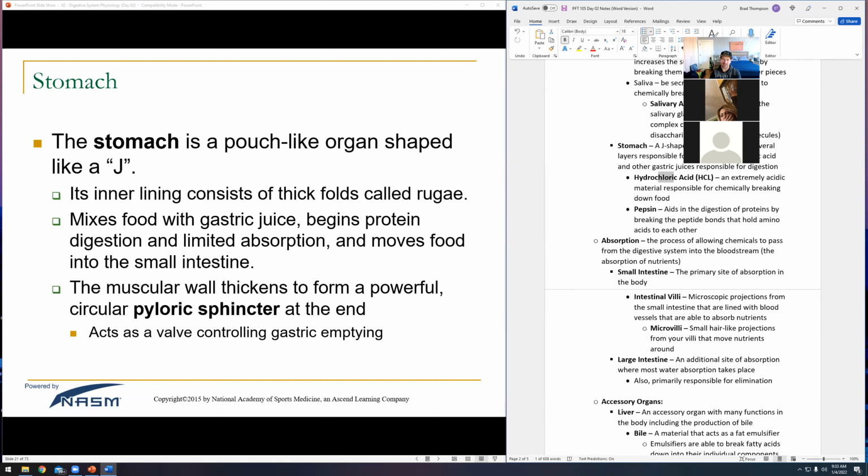So your stomach has what is called hydrochloric acid, which is a very, very acidic material. In fact, it's so acidic that if you were to take your own stomach acid, reach into your stomach, pull out a little jar of it and pour it on your arm, you would get a chemical burn. It would literally start dissolving the skin on your arm because that's what hydrochloric acid does.